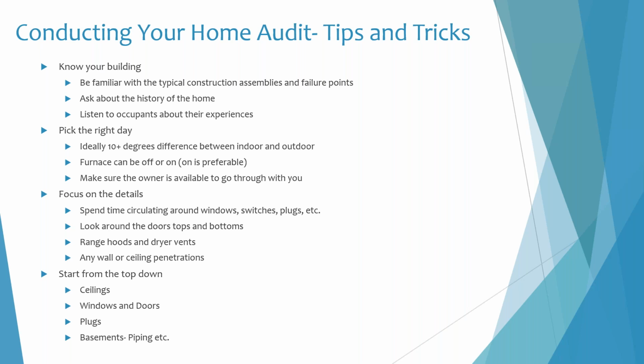Considering that, when we're talking about our tips and tricks, ideally what we're trying to discuss is the fundamentals around being prepared for the audit. So knowing the building and knowing the occupant and the usage there. We're interested in being familiar with different construction assemblies and failure points, not only from the perspective of conducting the audit the first time, so being able to understand exactly where the different failure points of the home are, but also being able to communicate what those failure points mean to the homeowner, to make sure that they're not misinterpreting the reviews that you'll find with the thermal imager.